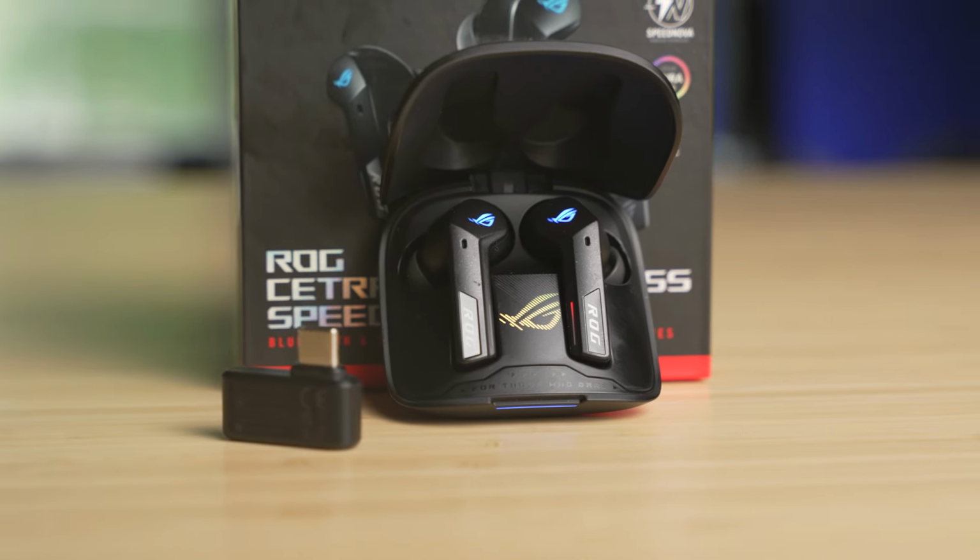And another thing to note here, they do have both Bluetooth and 2.4 gigahertz wireless, and they say that it's simultaneous, and while you can be connected to both at the same time, I was never able to get audio from both at the same time when I had these connected to my PC with the dongle and then connected to my iPhone with the Bluetooth connection. I was unable to listen to both things at once. I had to deactivate one or the other. So I'm not sure if that's just specific to the devices that I was using, but in my experience, there was no simultaneous Bluetooth connectivity.